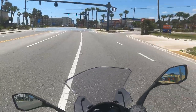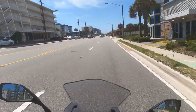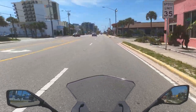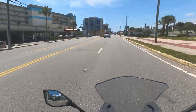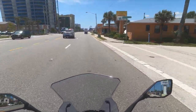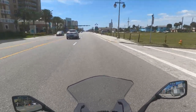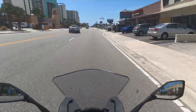Away from all the cars. This is A1A, Coastal Highway. Just following the ocean. Slow down, there's always cops through here, since this is the tourist district.